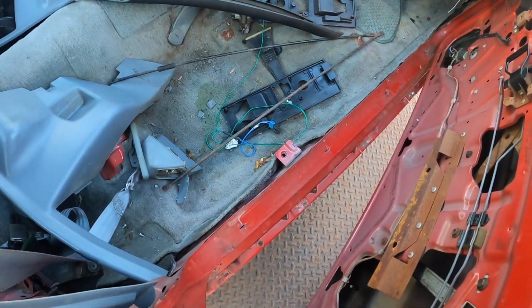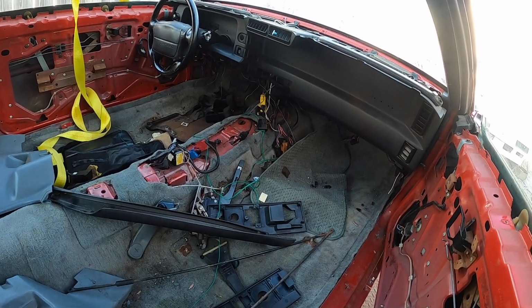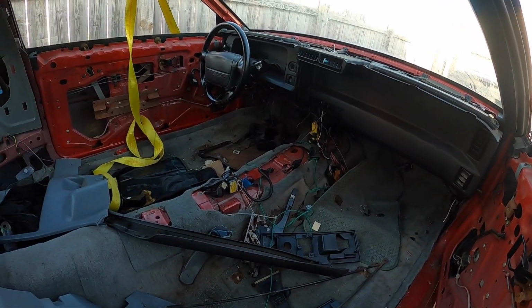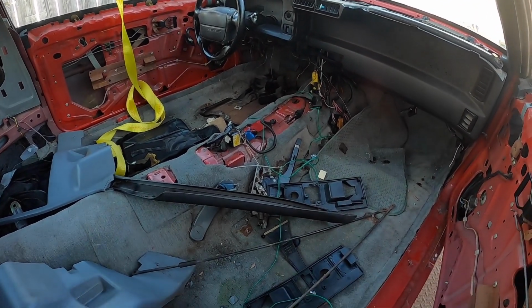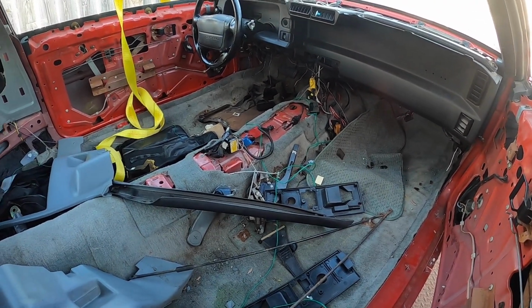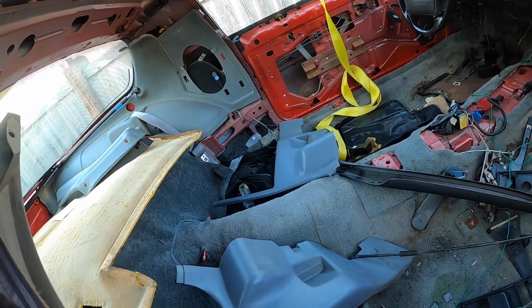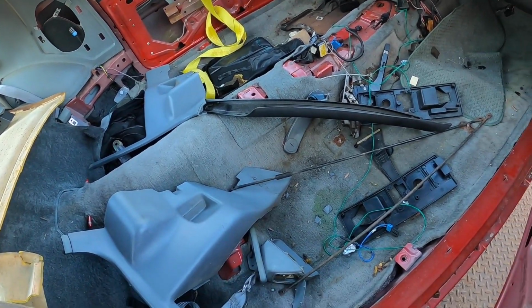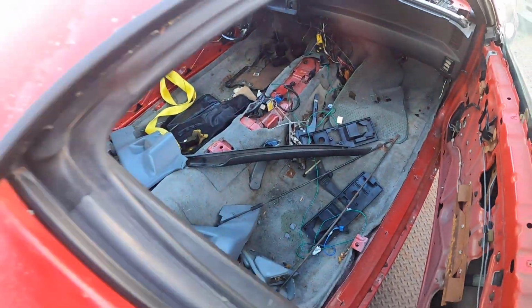Yeah, there's some plastics. The dash itself is in pretty good shape. Steering column's still there, headlight switch. But as far as I know, it looks like there's cheap Camaro seat covers laying on the floor over there. I don't really know. Yeah, I gotta get this thing.